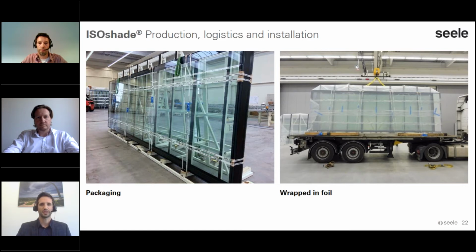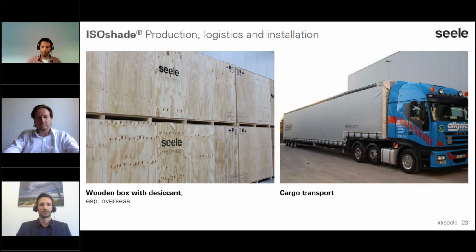When it comes to packaging and transport, it is fairly straightforward. We will normally use a standardized size truck, and units will be supported on an A-frame and wrapped in foil. So, for example, when we need to ship elements to the US, we will place them in a wooden box for protection, and in order to control the moisture, we will have a desiccant in the boxes. This is much simpler when compared to what is required for transporting panels for a closed cavity facade. The complexities there are much higher because we don't need extra equipment.